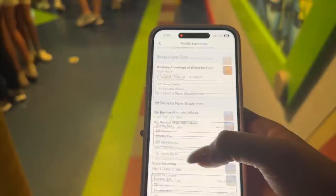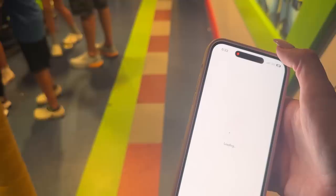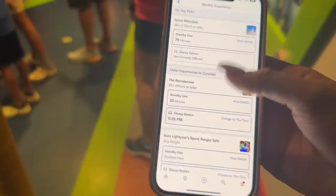So just gonna keep refreshing. Maybe. Don't give me maybe, please. All right, that gives me hope though. Let's try again. I don't wanna ride the Barnstormer. All right. Space showing up at 7, which is in like 45 minutes, gave me hope. Come on. 7:55, that's not great, but it's not terrible. Nope. Getting got again.